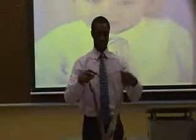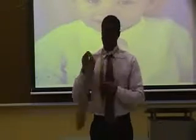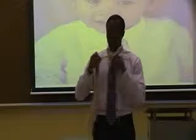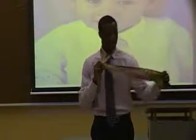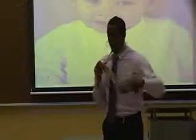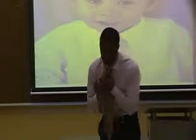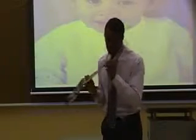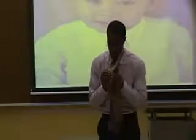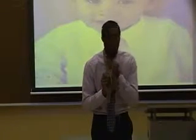Now, I'm going to demonstrate how to tie the half Windsor tie that my lovely young lad is wearing up there. Take the large flap once again, over the smaller flap, go around. Take the large flap, turn it on the opposite end, and insert it through the hole. See, I'm inserting it on the opposite end. Everyone see that? Then you tie it around the knot.